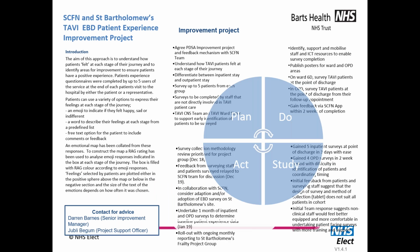So this is just, I really like this, and I show this slide a lot, and I'm sure if you've seen it before, you'll be groaning at this stage. But I really like the way that at Barts Health, they took the time to think about what their patient experience project might be and how it blended with the model for improvement. So you can see the plan, do, study, act there, and their actions within each stage of that. And I really, really like that. I think that's clear to everyone. It's almost like your project overview document or plan on a page.